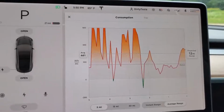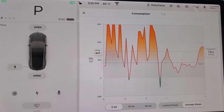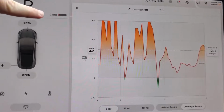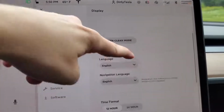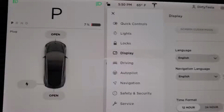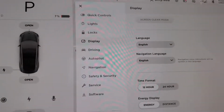I needed to do some creative driving to get my percentage down. It was saying I was going to arrive home with 11%. Couldn't allow that. I think we made it home with 7%. So we're at 21 miles right now at 7%. Let's change to percentage and see what it says. So we have 7%, and 7% of 310 is actually right around 21. So according to that, the calibration is looking really good.